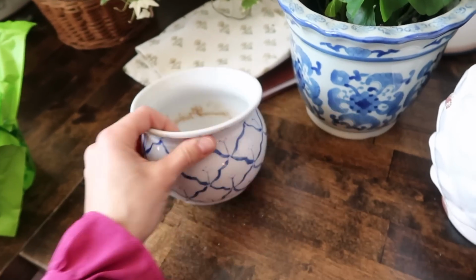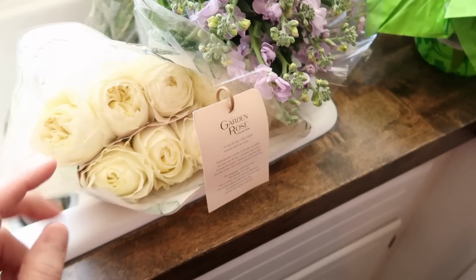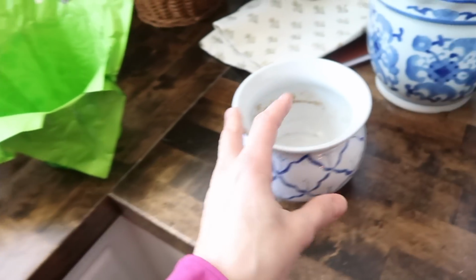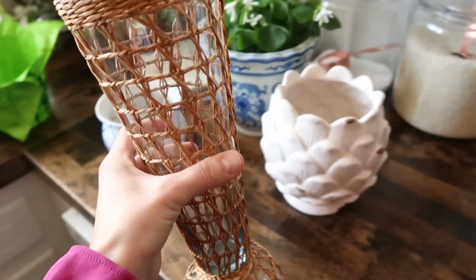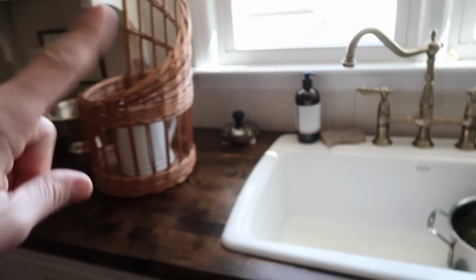So this one I'm thinking maybe for the roses, although I hate to cut them down that short so quickly. So I might try to find a different vase, but I didn't really have, actually, you know what? Maybe I could put them in here. But then I don't know what I would use that for. Okay, I think I'm gonna put the tulips in here. So I'm going to put those and maybe these as well in this vase.